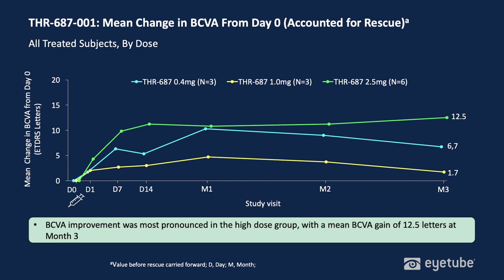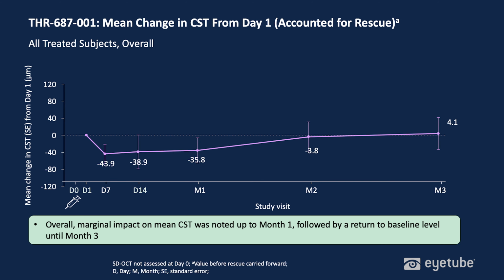Looking at the mean change in BCVA from day 0 for all by doses, you can see that the BCVA improvement was more pronounced in the high dose group, with a mean BCVA gain of 12.5 letters at month 3. Again, this is after a single injection of THR-687. Looking at anatomy, overall marginal impact on mean CST was noted up to month 1, followed by a return to baseline level until month 3.